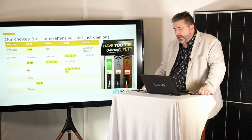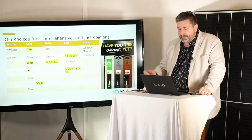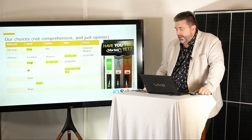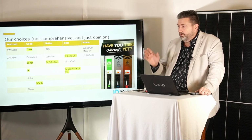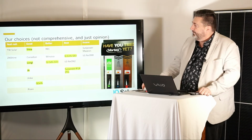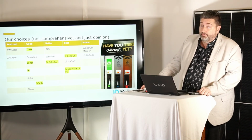So in the good category, which is mostly where we sit, we're talking about brands like Trina, Longi, JA, Q-Cells, and I would describe these middle of the road type panels as a Toyota Camry. Good, solid, reliable, they will go the distance, they are really good value.